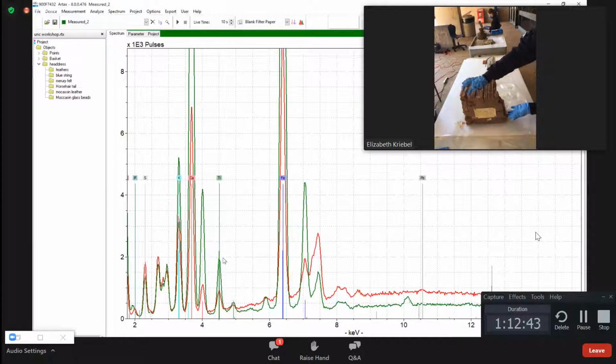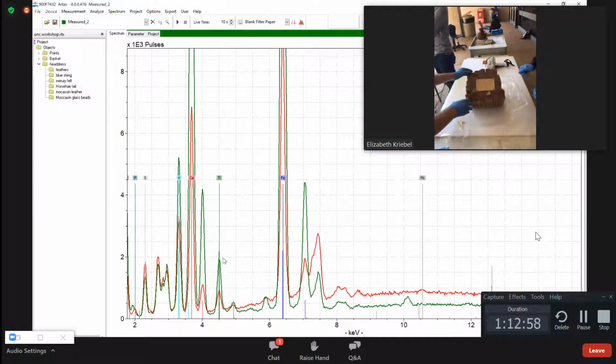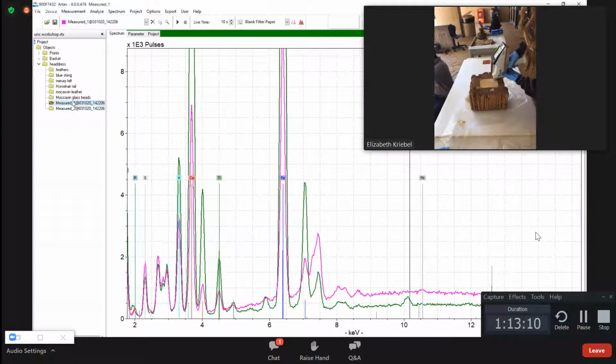Do we want to measure the dark spots? I think it might be worth it. I think the dark spots could be some kind of fungus. I don't know. I think it might be worth looking at these pins, just to see what we're dealing with here, from a future perspective of conservation. Yeah, make sure they're not pure iron or something.